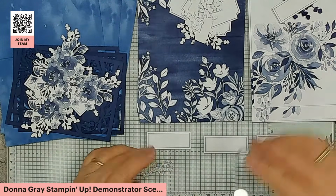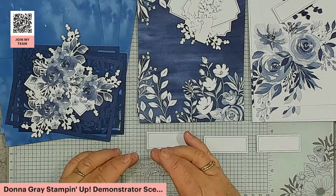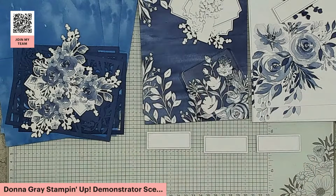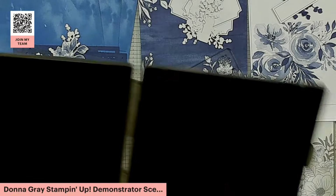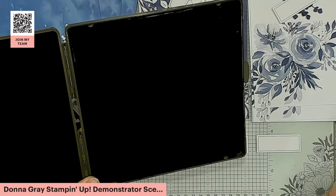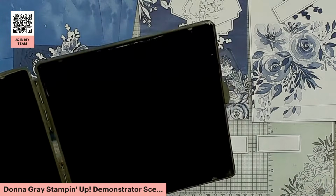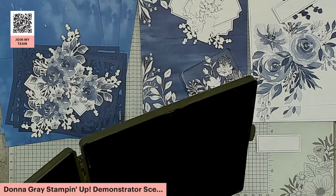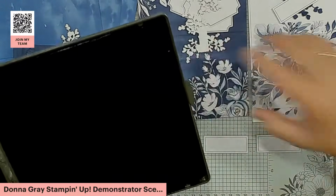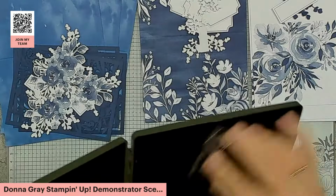Now, typically, when you get brand new photopolymer stamps, they can tend to have a coating on them when you get them brand new and you haven't used them. So you never follow instructions. Neither do I. Lorraine, I definitely don't follow instructions. So you and I are two peas in a pod, obviously.